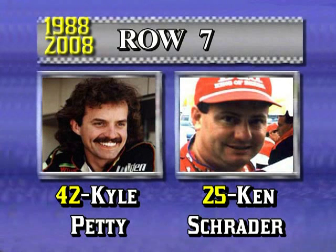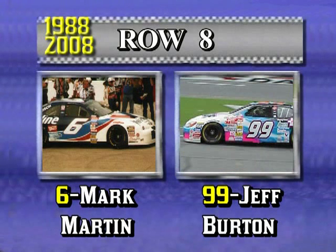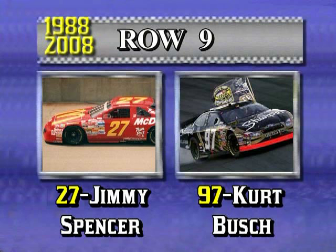Row 7 is the neon green machine of the Master of Rockingham, Kyle Petty, and Kenny Schrader in Rick Hendrick's number 25. Row 8, it's Mark Martin from Arkansas, and fellow Roush driver Jeff Burton in the Exide Ford. Row 9, Mr. Excitement, two-time winner Jimmy Spencer rolls out in the Junior Johnson Ford, and what about that, his on-track rival, 2004 Nextel Cup champion Kurt Busch is there as well.